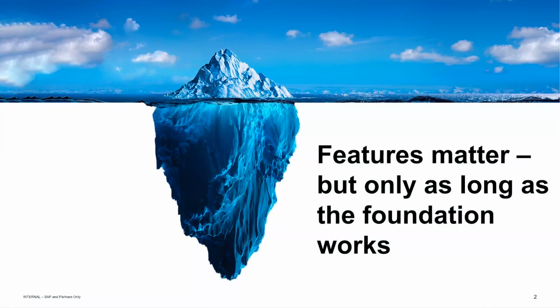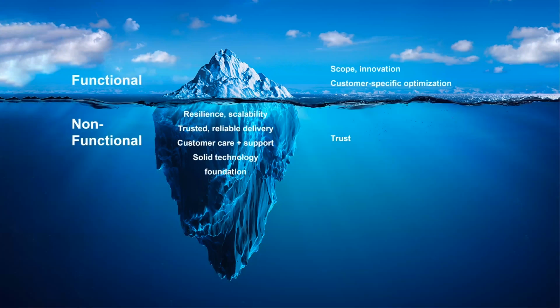And especially I had some discussions with partners who say, hey, Rainer, roadmap looks a little bit shallow. What is going on here? And therefore, we showed this picture here at the Innovation Summit saying features matter, but only as long as the foundation works. And the foundation is all about these topics here. The non-functional dimensions of resilience, scalability, trusted, reliable delivery, customer care and support, solid technology, and foundation. And this is where SAP and its partners work hand in hand.